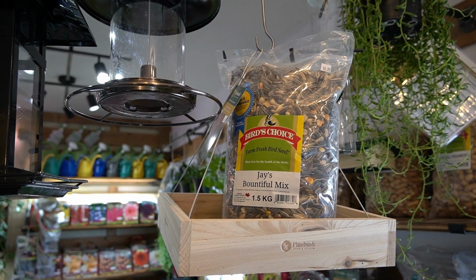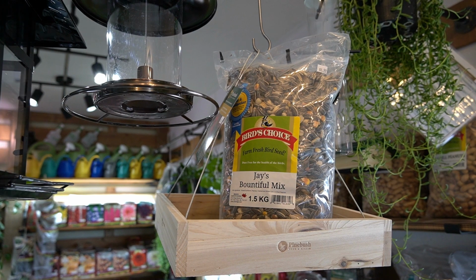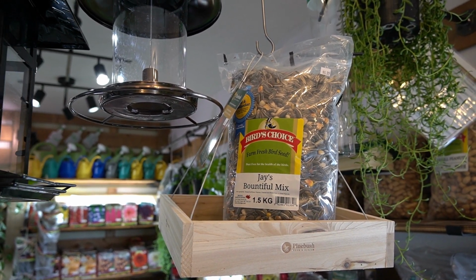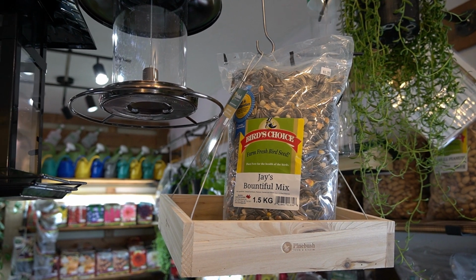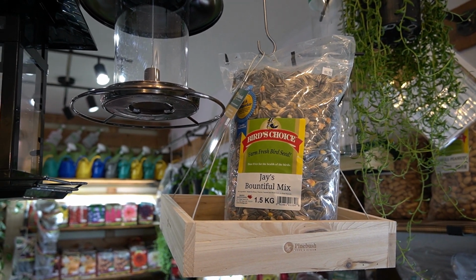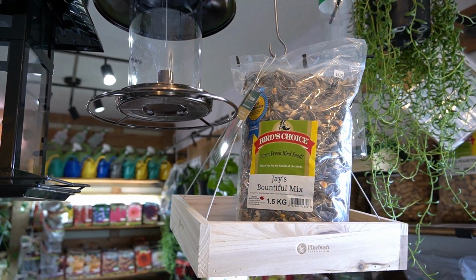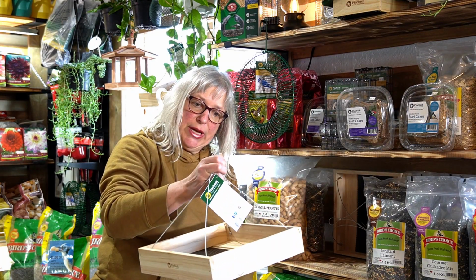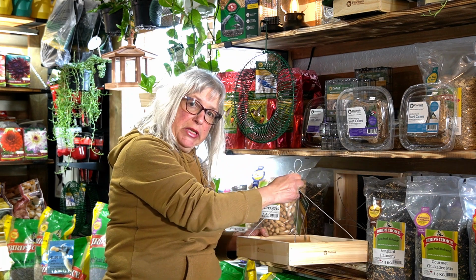Another style or option for feeding the birds is a platform tray. This is something that you can just put your peanuts in, or any kinds of seeds for any type or size of bird. Comes with a nice metal tray, easy for cleaning. The water will shed.